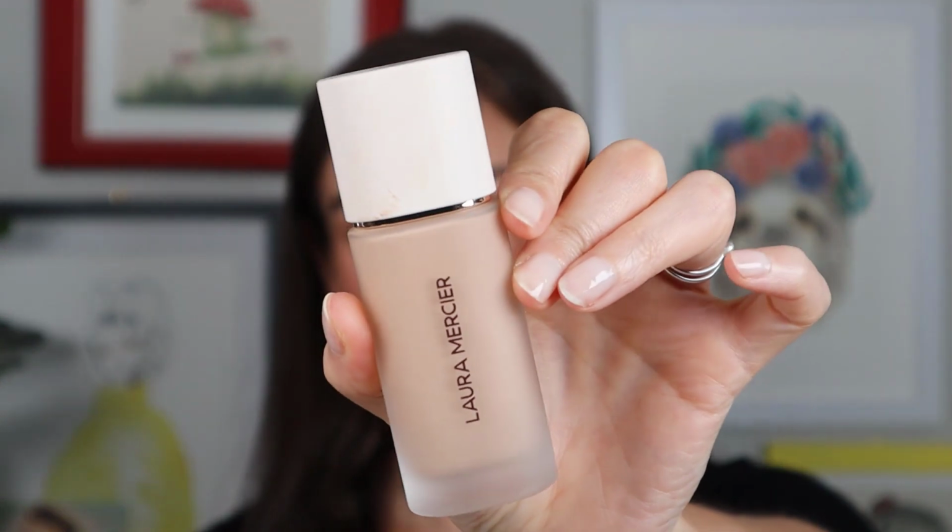All right. So I said we have a lot of sunscreen today, but I'm going to start with makeup because these things I have been loving. The first one is the MERCIER Real Flawless Weightless Perfecting Foundation. Here we go. First off, this packaging, stunning, pump top.